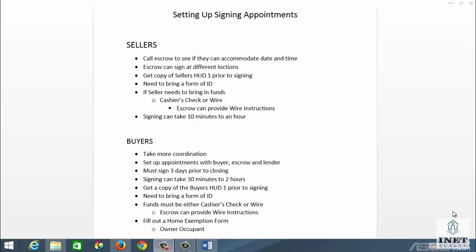This training will be in two parts, one for setting up seller signing appointments and the other for setting up buyers signing appointments. When setting up signing appointments for sellers, all you would need to do is call escrow to see if they can accommodate the date and time your seller can make it to escrow.